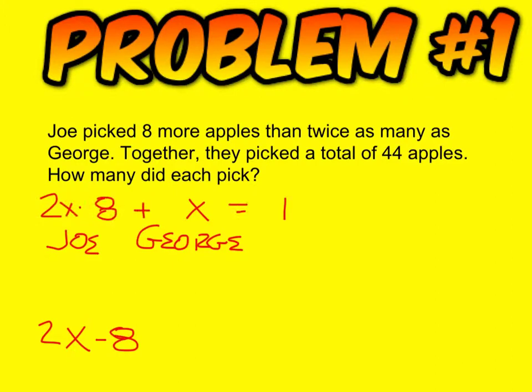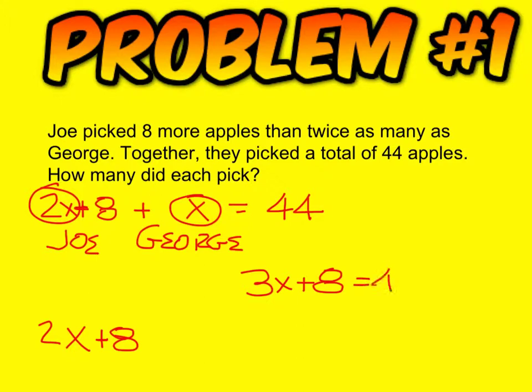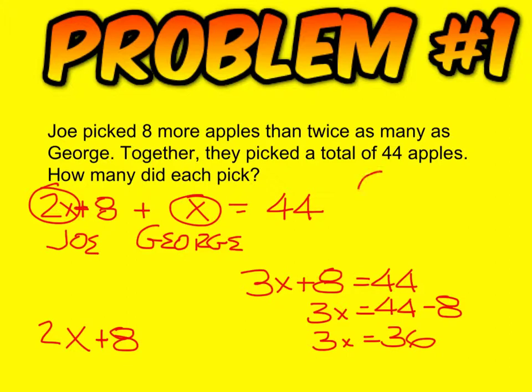The total is 44. Oh, plus 8. Oh, okay, you're right. It's plus 8. 2x and x is what? 3x plus 8 is 44. Do I subtract or add 8? Subtract it. So 44 minus 8 is 36. What is x? 12. And Joe would be how much? 32.